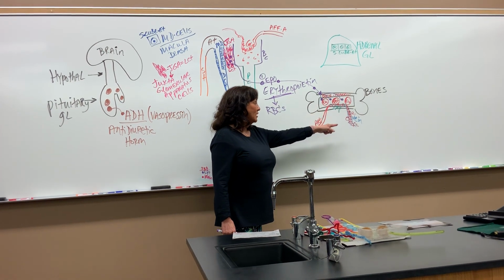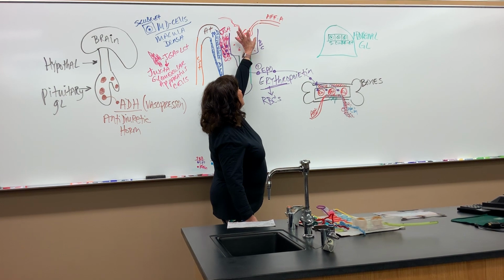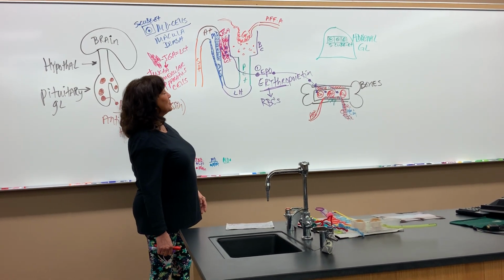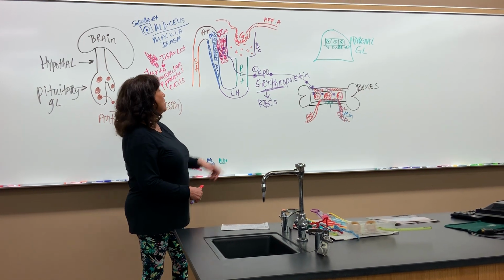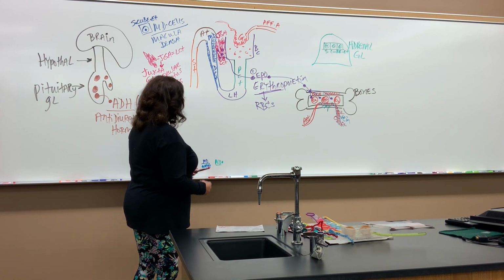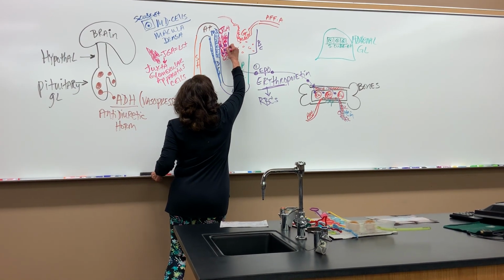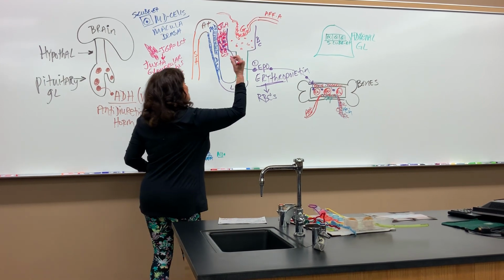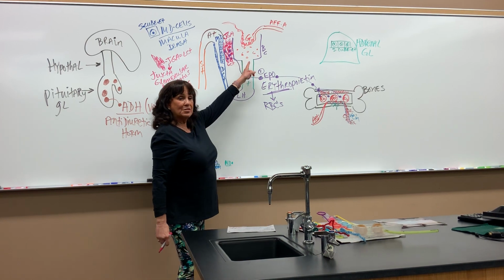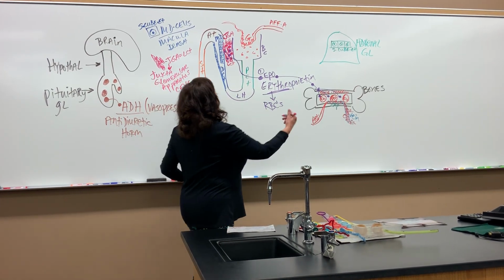Now, if that doesn't increase your blood pressure and make the glomerulus drip faster, open up the lumens, and save you from dying, basically there's another hormone that's going to be released by the JGA cells, okay? And so the second one I'm going to make is pink. And so here's my pink one, pink hormone. And this would be the second one that gets released if the GFR doesn't increase with this first one. And so it's working on a feedback loop.